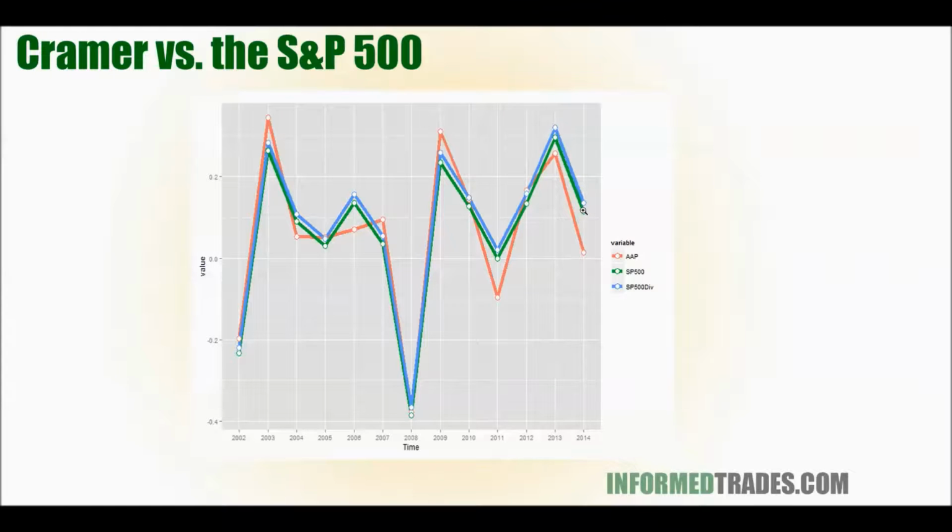S&P 500 is a green line. Really, that's a bit misleading, and the more valuable metric is S&P 500 with dividends, right? Because the AAP Cramer's line here, that's including dividend payments. We can look at S&P 500 without dividends, but that's an apples to oranges comparison. S&P 500 with dividends is probably the most accurate comparison. In any event, both the S&P 500 and the S&P 500 with dividends have outperformed Action Alerts Plus. S&P 500 has just slightly outperformed, barely, but when you factor in the dividends, it's a pretty noticeable outperformance.